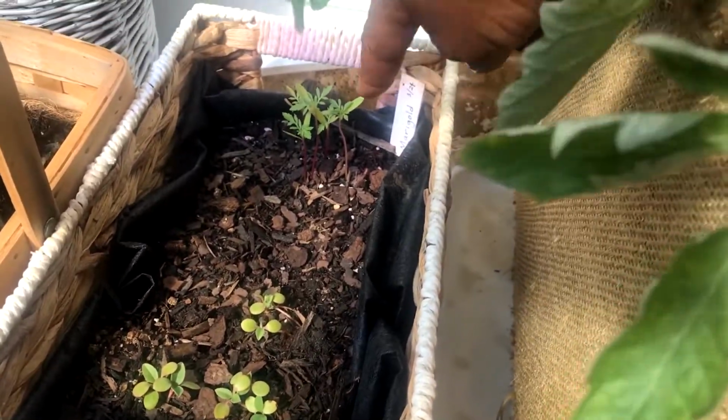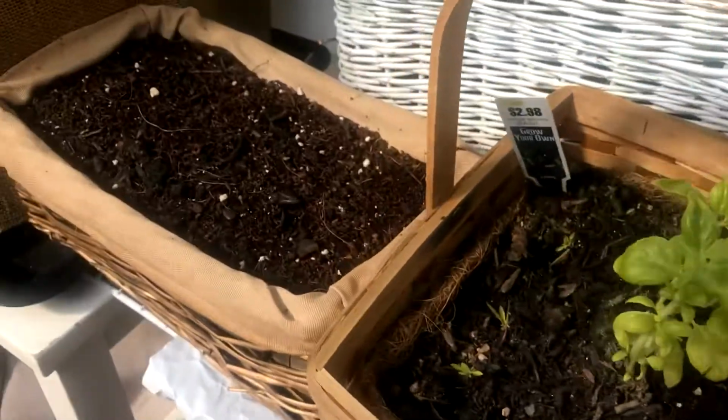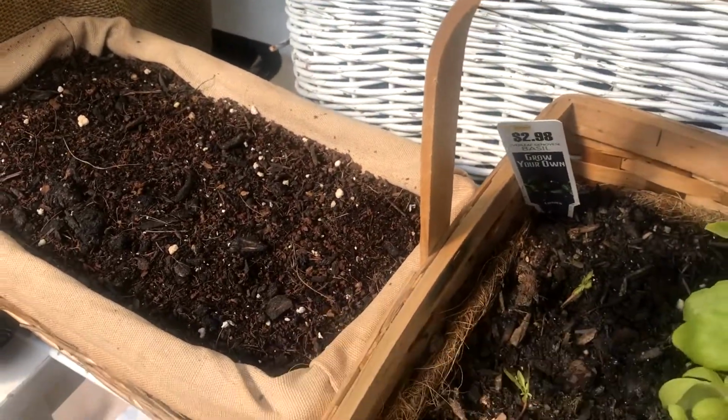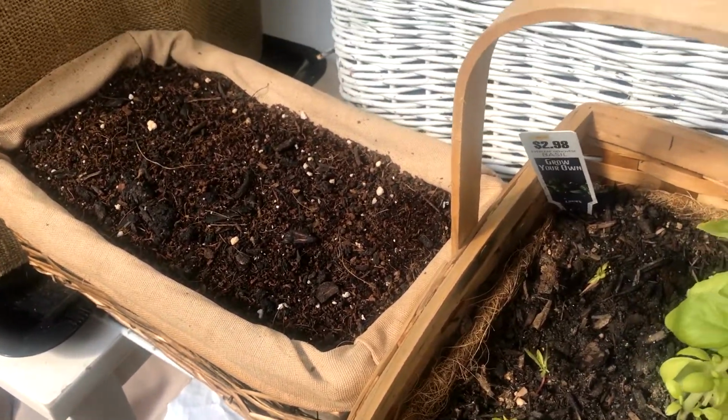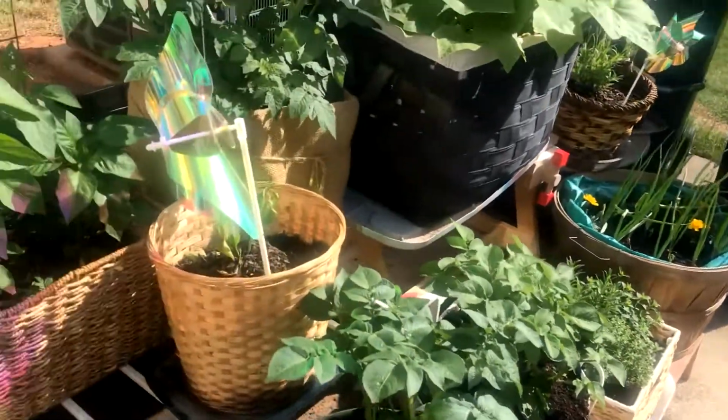These are forget-me-nots that I started from seed, and these are more marigolds that I started from seed. I have parsley in here that hasn't taken off yet, but I'm hoping it will. And then we'll go over here.